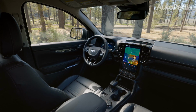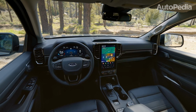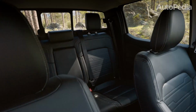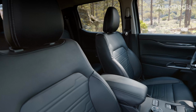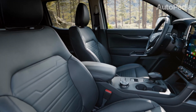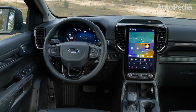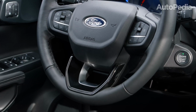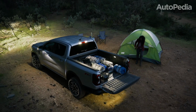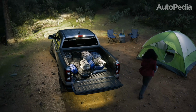Inside, the Ranger combines functionality with comfort. Its cabin features supportive seating for up to 5 passengers, available in durable cloth or premium leather upholstery. A standard 10.1-inch touchscreen anchors the dashboard with an upgrade to a 12-inch display available. Ford's Sync 4 infotainment system, wireless Apple CarPlay, and Android Auto ensure seamless connectivity, while an optional Bang & Olufsen sound system enhances the audio experience. Extras like heated seats, dual-zone climate control, and a panoramic sunroof add a touch of luxury to this rugged ride.